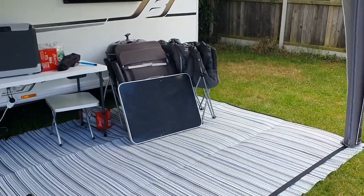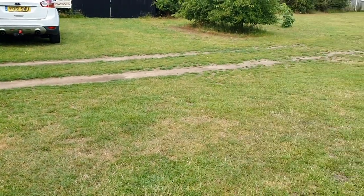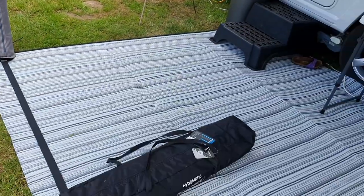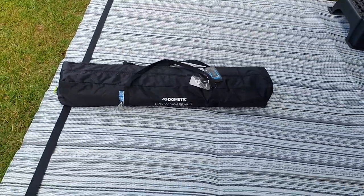Anyway, I'll set the tripod up and I'll open the bag up, see what's inside, and I'll try setting it up. If need be, I'll speed up the filming. I'm sure you don't want to watch me put the whole thing up. And see how we go.